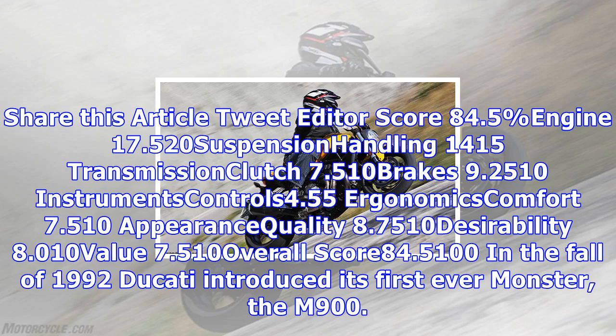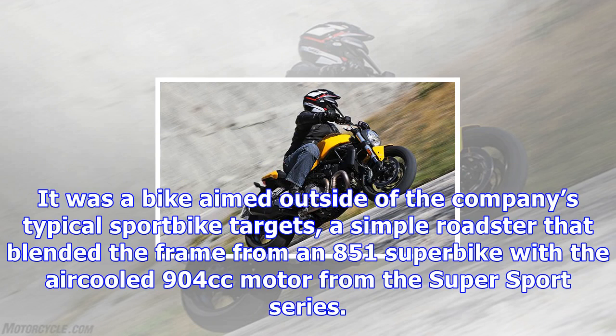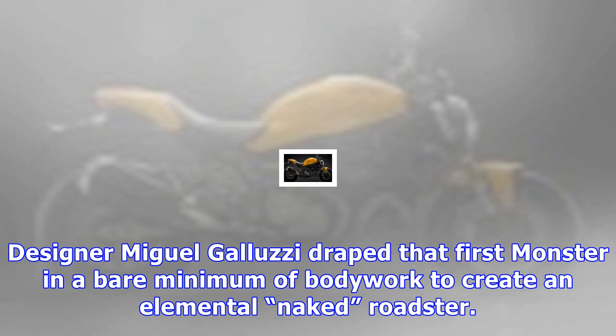Score 84.5%. Engine 17.5/20, suspension handling 14/15, transmission clutch 7.5/10, brakes 9.25/10, instruments controls 4.5/5, ergonomics comfort 7.5/10, appearance quality 8.75/10, desirability 8.0/10, value 7.5/10. Overall score 84.5/100.